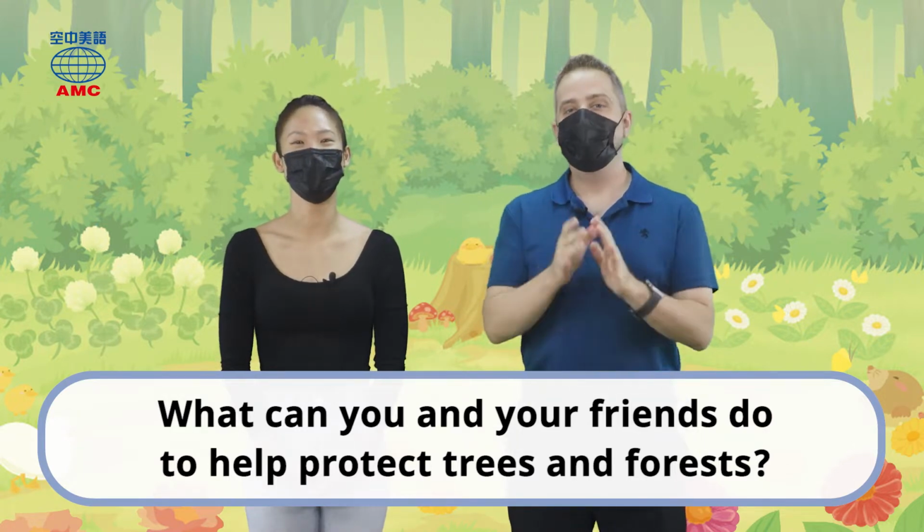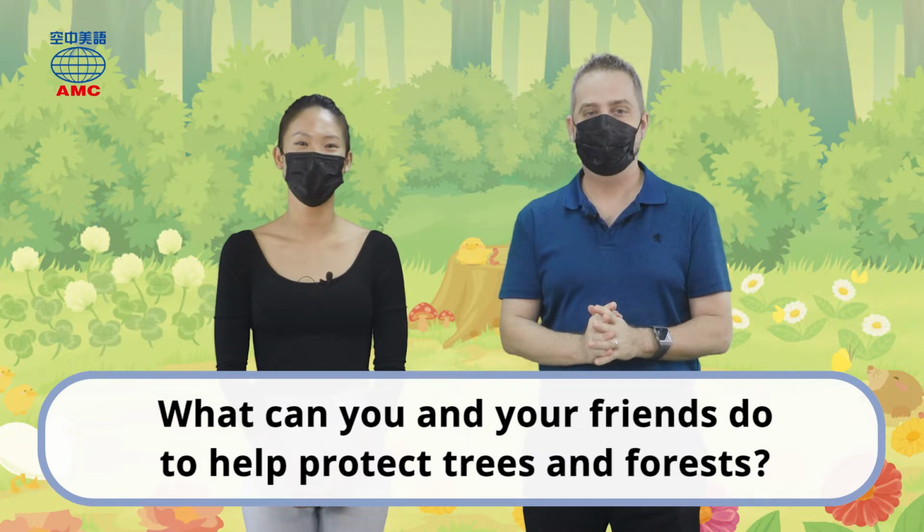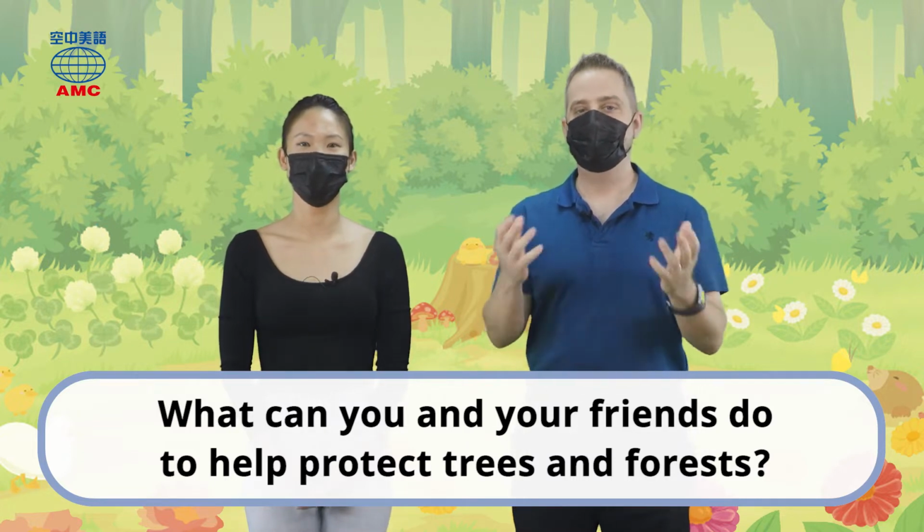But anyway, there are many things you can do to protect trees and forests. Let's read our article and find out more about this issue.